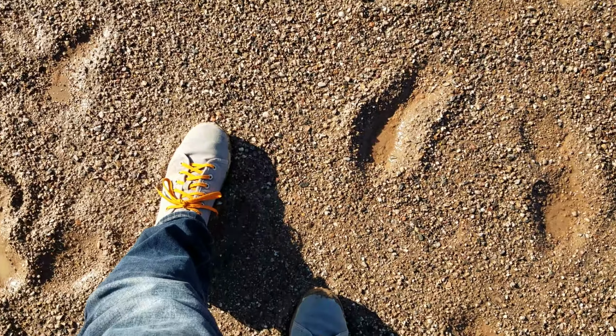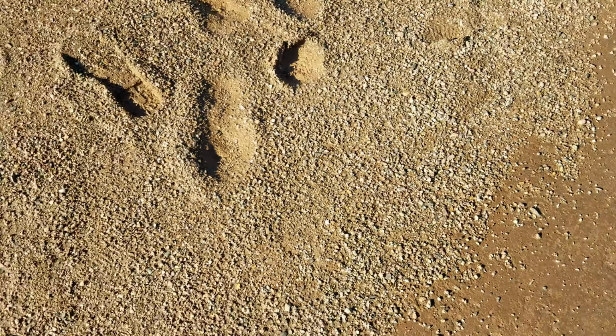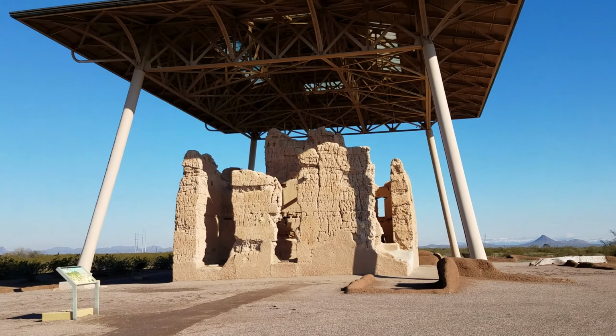As you can see, I made the mistake of coming here after a rainstorm, so my favorite shoes got a little messed up. Here's some more close-up footage of the big ruin itself. Some birds live in it now.